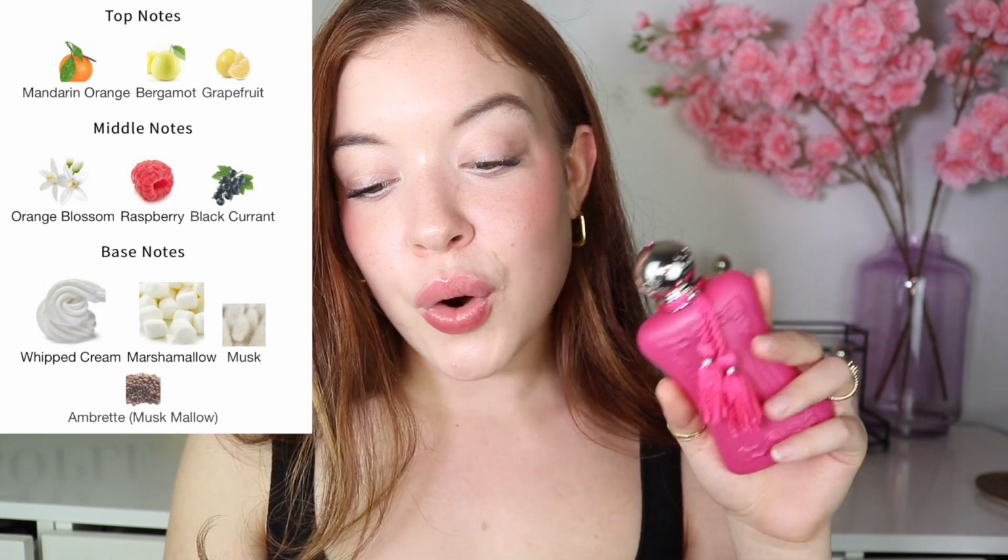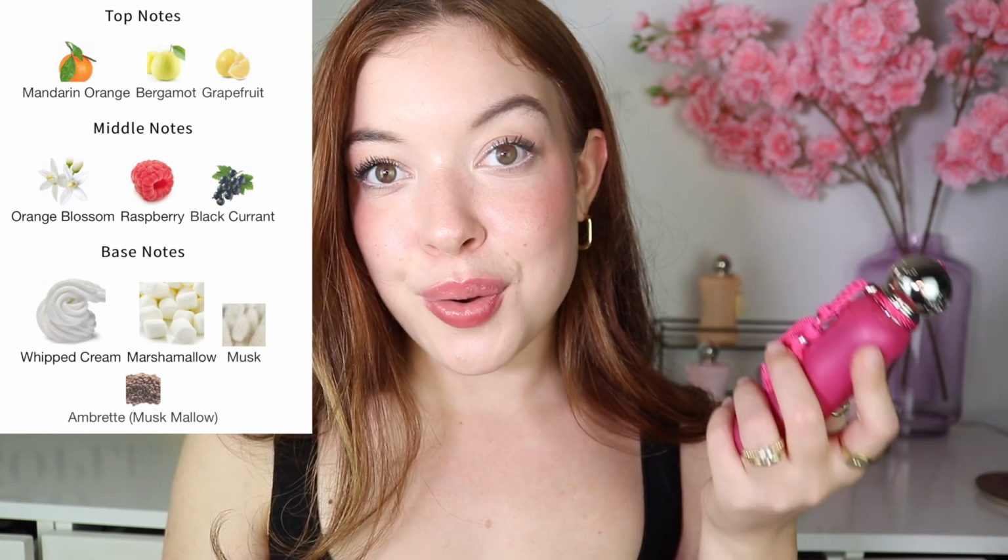It's still very sweet, but it also has, like I said, that citrus opening, and there's something also kind of clean about it in the background, which I do like. So yeah, you guys, let's go over the notes real quick. Top notes are mandarin orange, bergamot, and grapefruit.